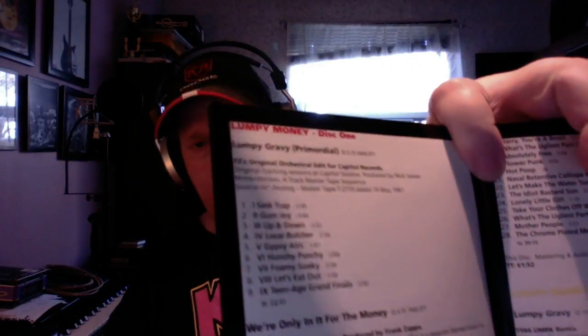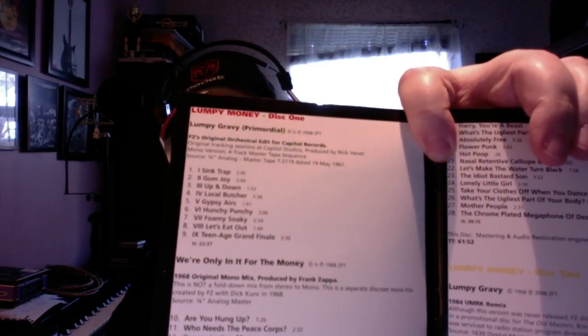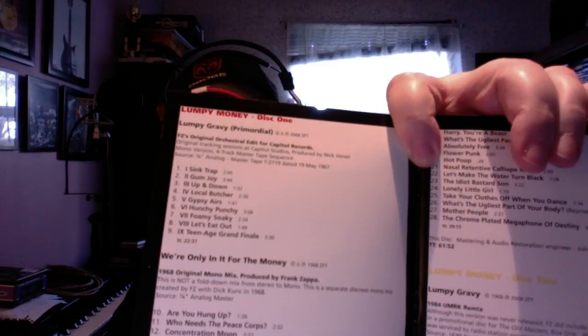And anyways, to show you what I love about this, here's the rather thick booklet. And to tell you what you have when you get this, here's the kind of breakdown on the booklet. So disc one has, ironically, for Record Store Day, Frank Zappa Family Trust released the Lumpy Gravy Primordial version of the album. And that is actually what's on here, the very first thing. Right there. So what came out now on Record Store Day, you would already have had if you have this on CD.